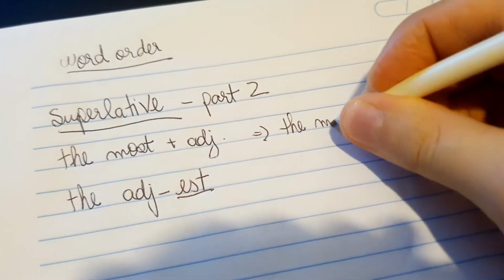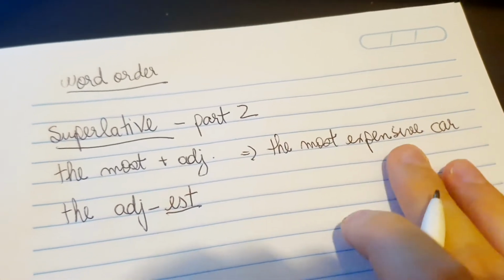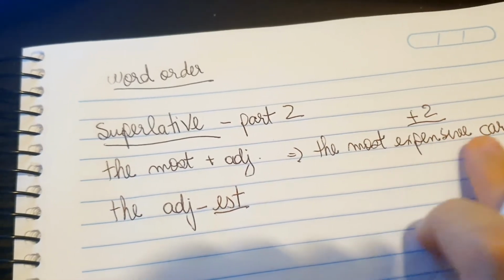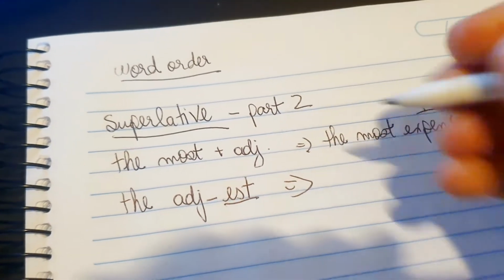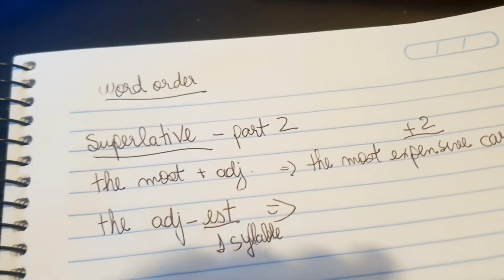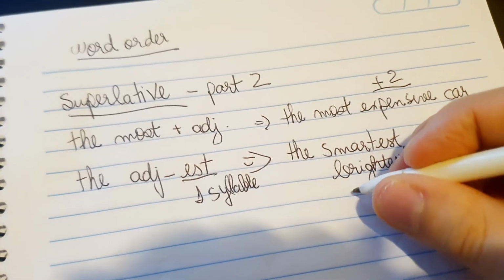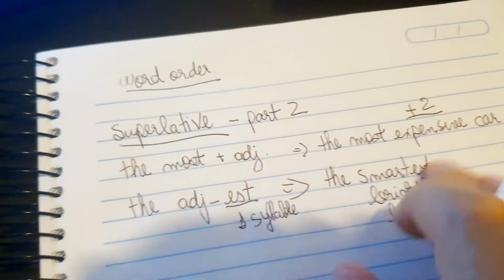You can say the most expensive car. Expensive is an adjective which has 2 plus syllables, right? So when we have 2 or more syllables, we use the most. We don't change the adjective and we write the most before. When we have the adjective followed by the suffix est, we have short adjectives or one syllable words, such as the smartest, the brightest, the biggest. You see? You just add est. Okay. So this I talked about before, in the previous video.